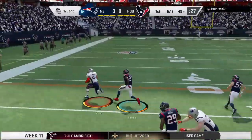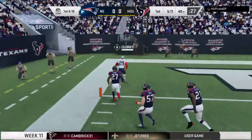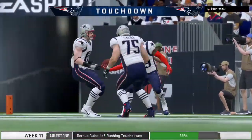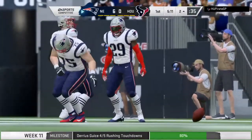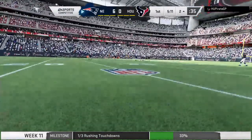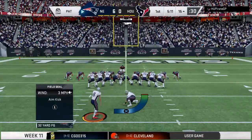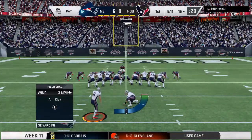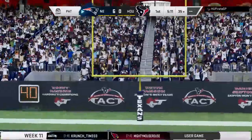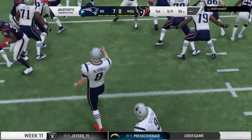Darius Geis, his first carry of the game. He's got the first down and more inside the 40, and all the way in. Touchdown, New England. Darius Geis, his 4th touchdown on the year. And they are able to strike first here on their opening drive. Brandon McManus for the point after, and he gets it to make it 7-0 Patriots. Makes the score Patriots 7, Texans nothing.